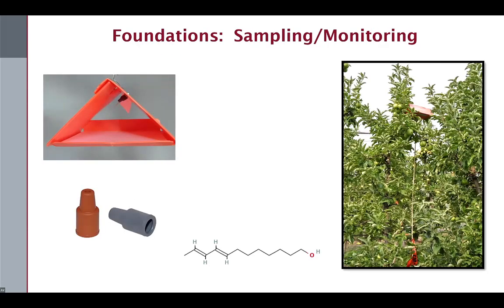The most accessible and used method of sampling codling moth is capturing adults in pheromone traps. And this was one of the first uses after they discovered the nature of pheromones. They quickly put together that we could use this to trap these moths. This happened back in the 1970s, and at the time it only allowed us to track male flight. That has since been expanded to females, and it was a huge step forward in the ease of monitoring.